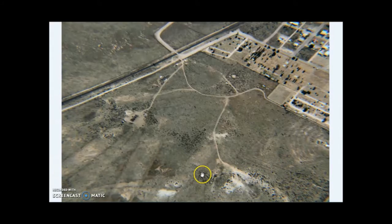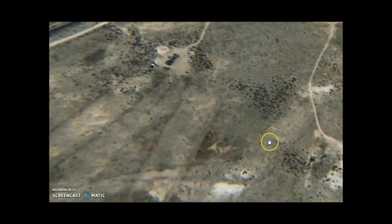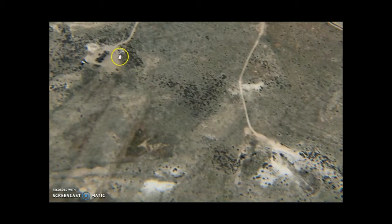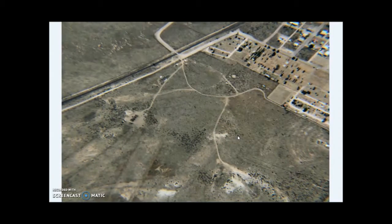Now here we are back at this textured area, and I wanted to show you just how large these are compared to the small cars, etc. These obviously had to be machined. I don't know of any bulldozer quite big enough to do that.